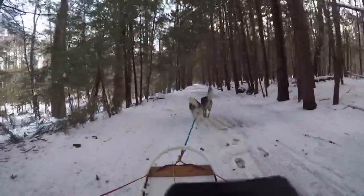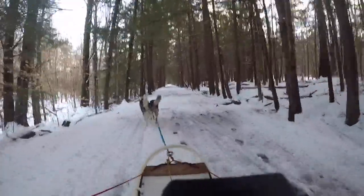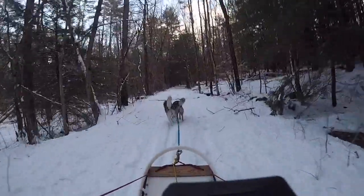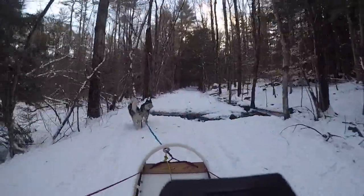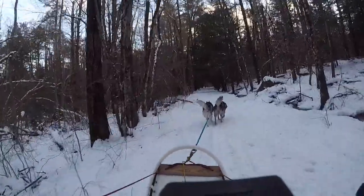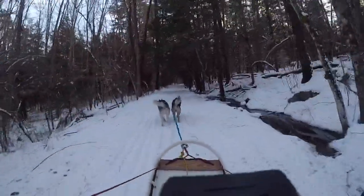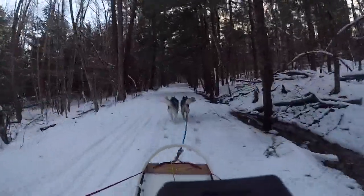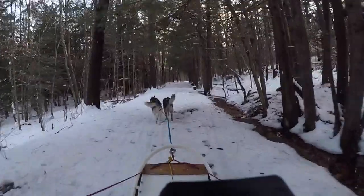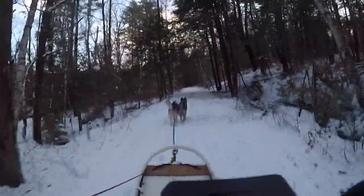You can see the Contoocook River is on our left-hand side now, since we're returning and going the opposite way back. And you're going to notice here too that the sun is dropping, and as the sun drops, the temperature drops. And as the temperature drops, the dogs speed up. So you're going to notice on the rest of this run that as it gets progressively darker and progressively cooler, the dogs also get progressively faster. It's just better running conditions for them.